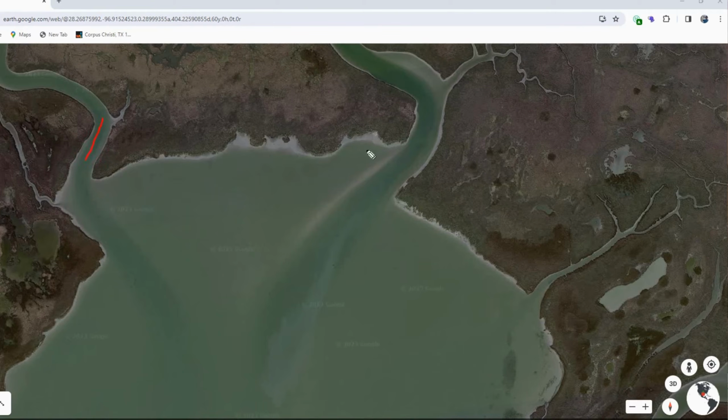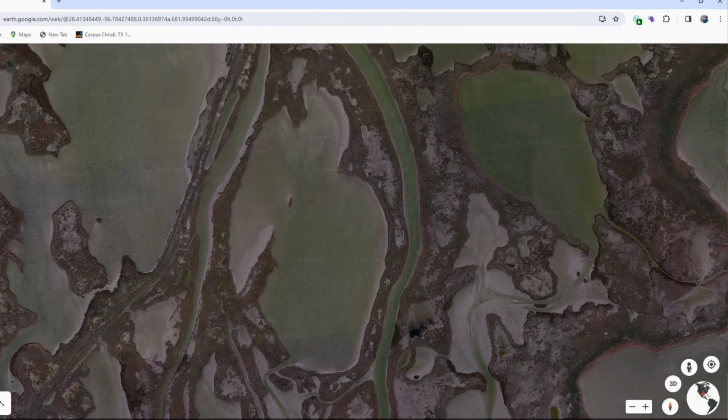Here's another area with two creek mouths opening up into the bay. So all of these areas are good, especially on an outgoing tide. And of course you have just the back lakes that are in the marsh. All of these lakes can be good. Don't stop until you see some good activity.